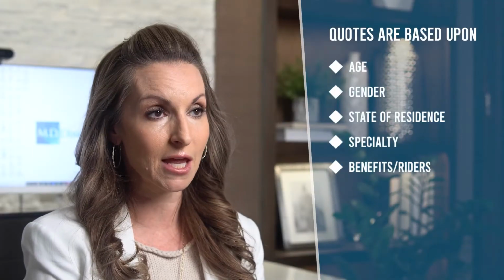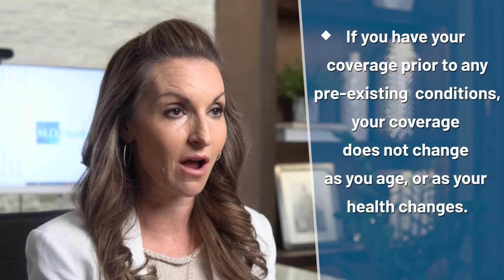Now, if I were to develop something like an autoimmune disorder, let's say I have MS in the future, and I take my medication, I'm otherwise healthy, I am working full time, I am then able to buy more coverage as an attending. Let's say later on I want to increase my plan. I'm allowed to do so as long as my income supports it. This is because I have a future purchase option on the contract.